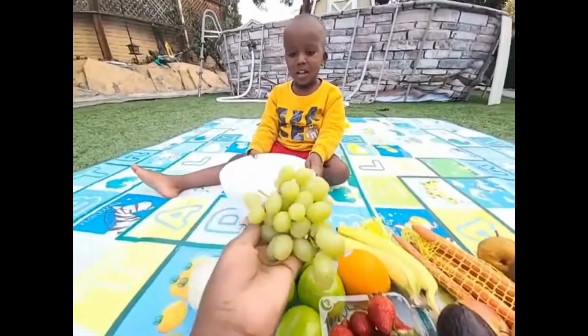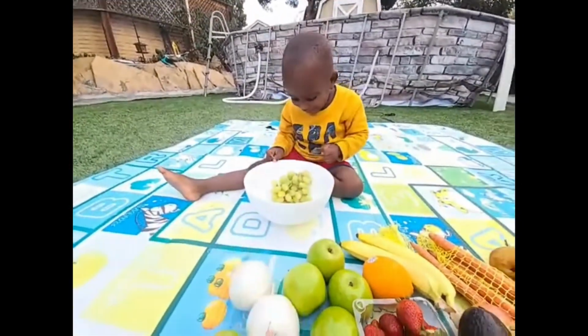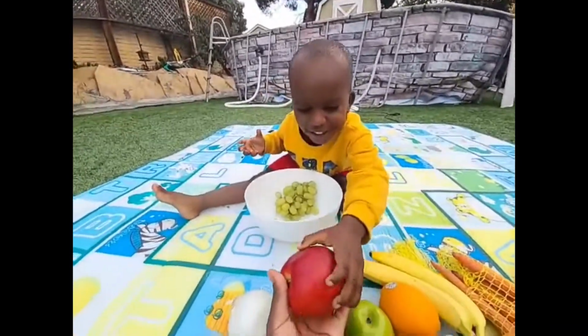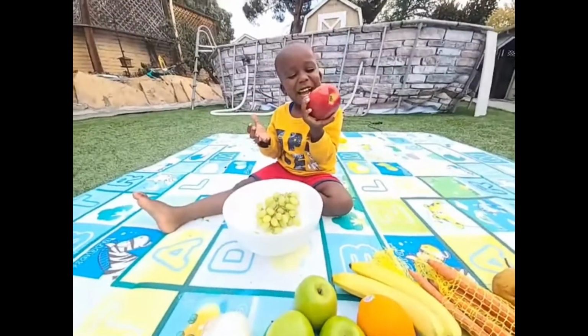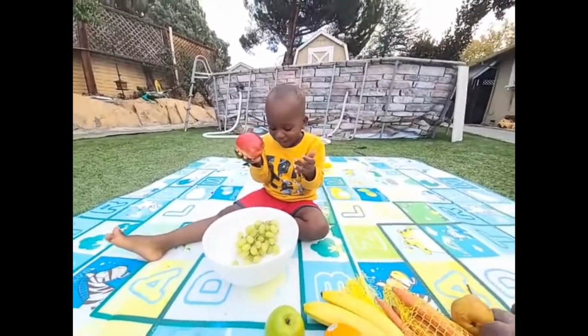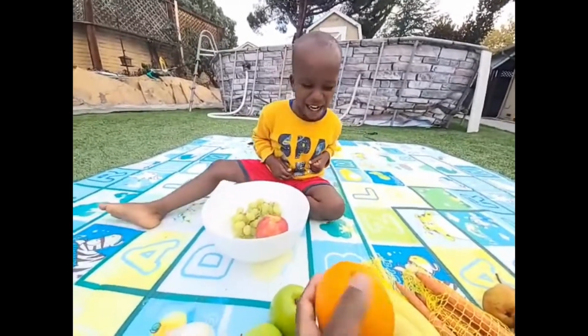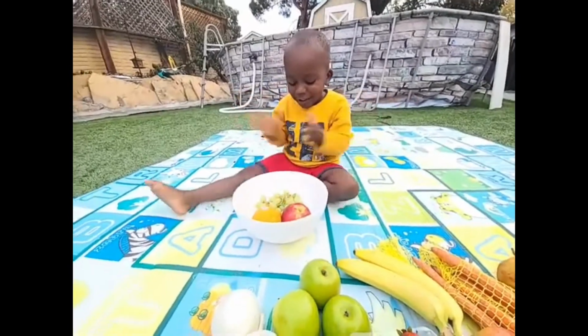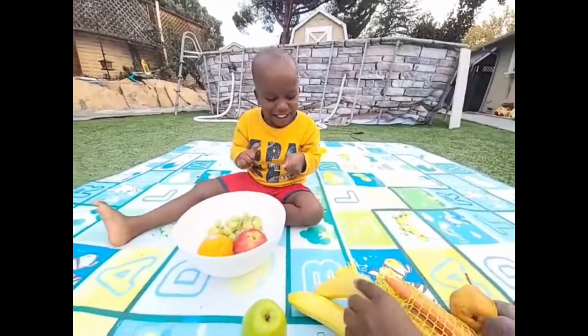What is this? What are these? Grapes? What color? It's green, green! Good job. What is this? What is that? Apple. What color? It's red. Apple. Red. Good job. What is this? Orange. What color? Orange. Orange, good job. How about this one?